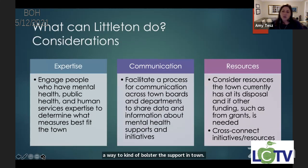I think as you think about this information that I've shared with you tonight, it's important, as you're fleshing out how you want to approach this and move forward, to tap into people who have expertise in many areas, more than just me. People who have mental health, public health, and human services expertise who can really sit down and assess and research and then formulate a really good plan that fits Littleton.